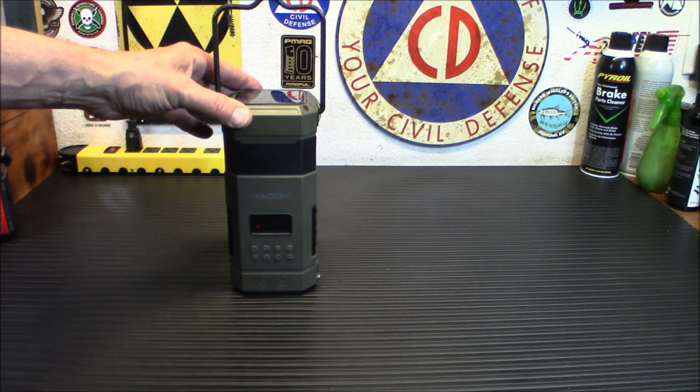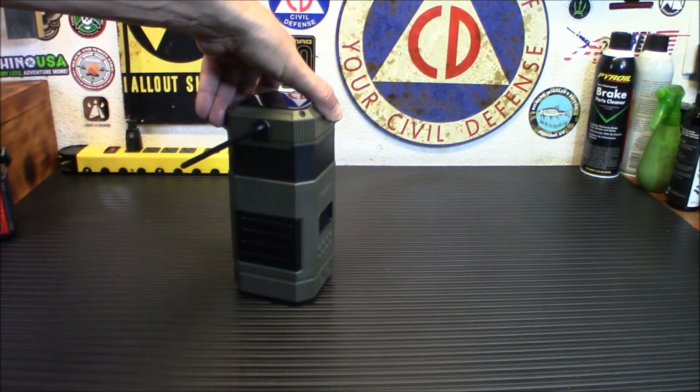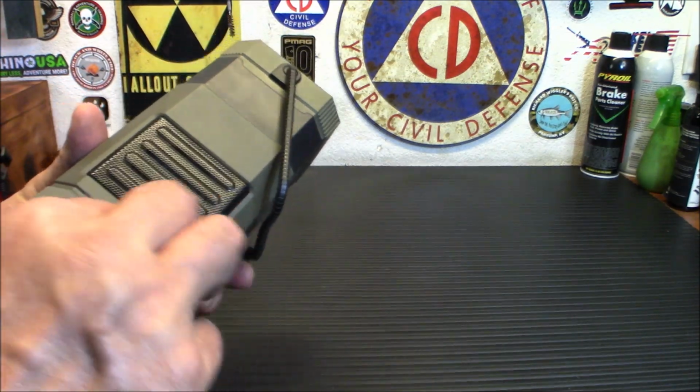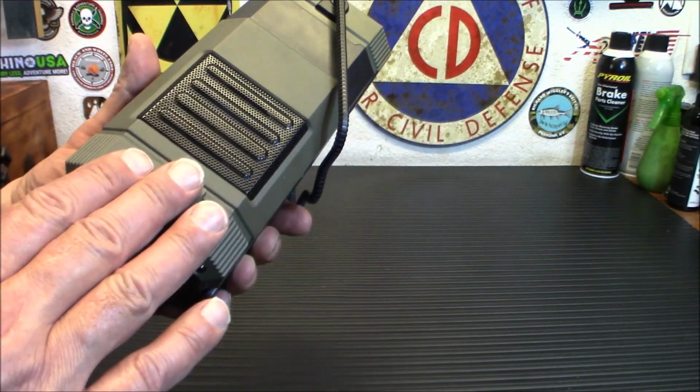The audio on this is very nice. It does have dual speakers on either side. Okay. You do have, again, the power bank, which is possible for you to charge up devices. You only have one output on this one, and you do have your USB-C. So the same 3 ways to charge.